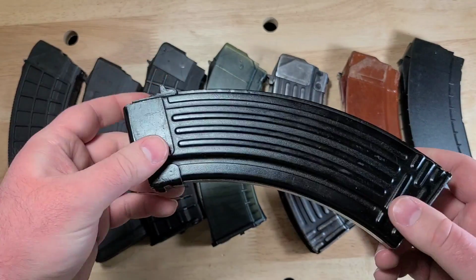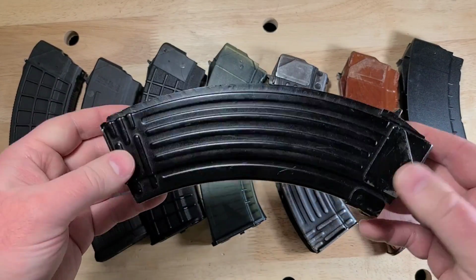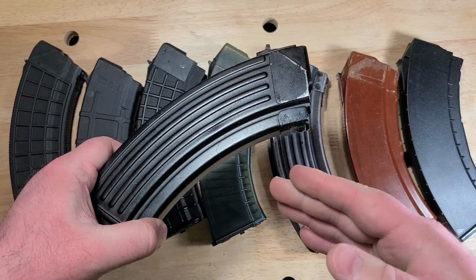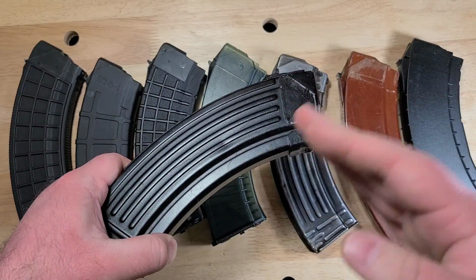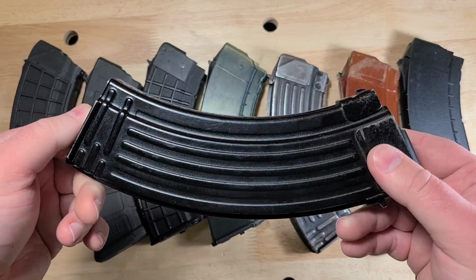So yeah, these pretty much are my go-to. These are the ones that I have the most of because they're also generally pretty cheap. Again, depending on the country, depending on the time frame, depending on import waves and stuff, a lot of times you can find pretty cheap imported AK mags.